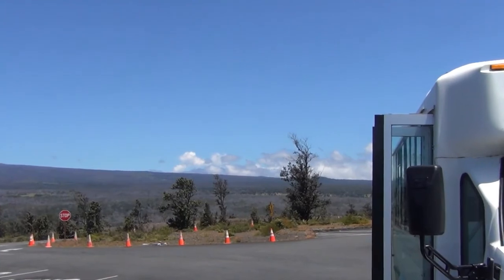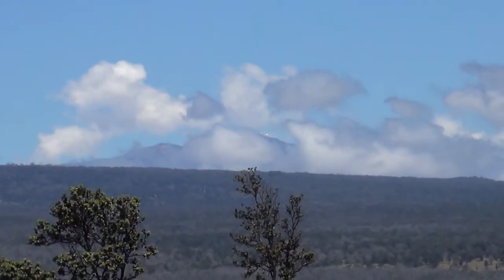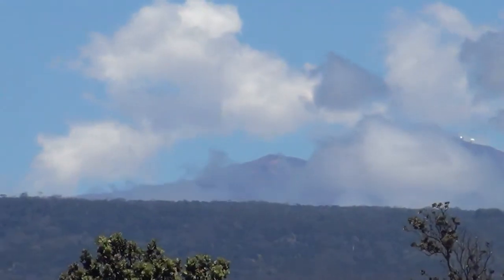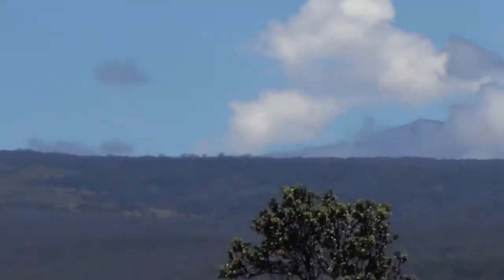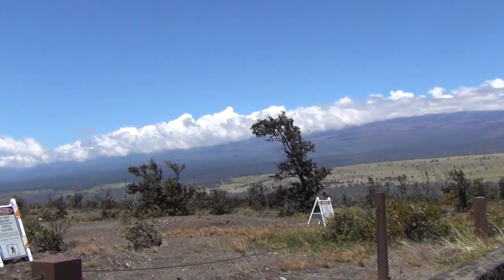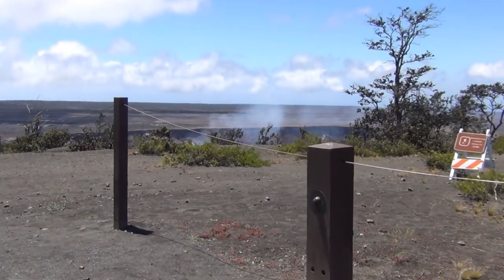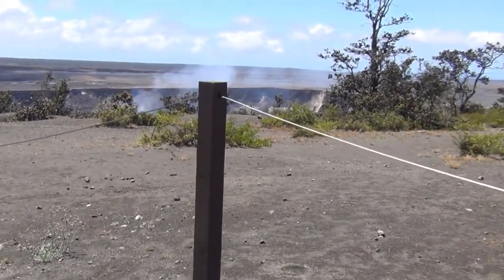So you can actually see Mauna Kea almost 60 miles away back there. That peak is Mauna Kea. And this is Mauna Loa. And there's the crater for Kilauea. Or at least part of it.